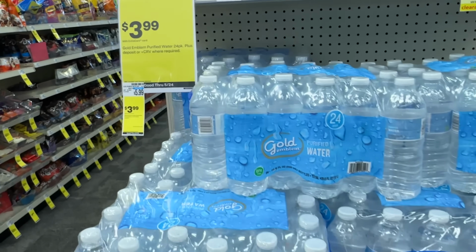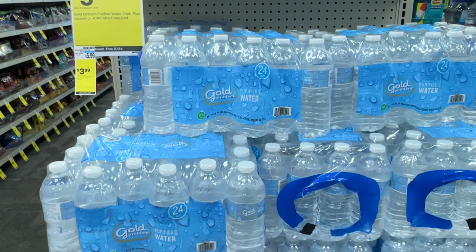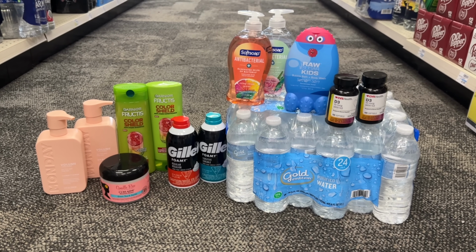Next, I'm going to grab a pack of waters because we literally just used our last bottle of water this morning, and these are $3.99 this week. So this is everything that I'm picking up at CVS this week. We're about to go home. We're going to go over the receipts and talk final cost.